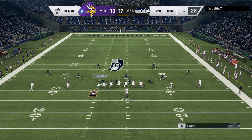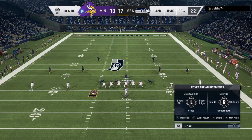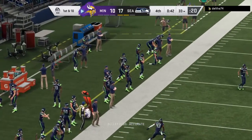So they'll come up 1st and 10 now from the 33. Mike's 54. Let's get it together. Back to throw. It's complete to Diggs.